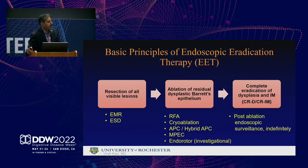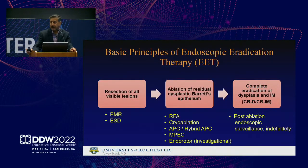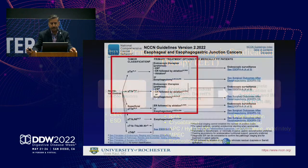It's important to review the basic principles of endoscopic therapy, which are listed here. Number one, resection of all visible lesions with EMR and or ESD. Number two, ablation of residual dysplastic tissue using any of the several modalities available that are listed here: RFA, cryoablation, APC, hybrid APC, multipolar electrocoagulation, and currently under investigation, the powered endoscopic debridement device known as the endorotor. On the right side is a box that tells you what the outcome should be and what the goals of endoscopic eradication therapy should be. Complete eradication of dysplasia, and my personal favorite is the complete eradication of intestinal metaplasia, which should be the high bar that we need to meet.